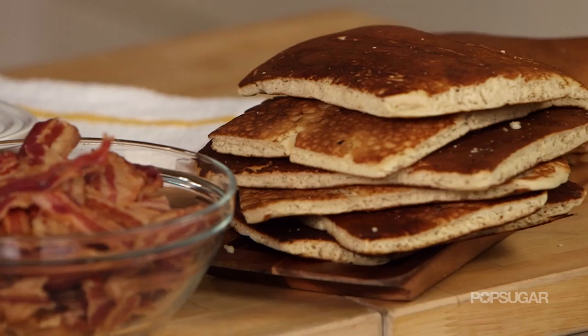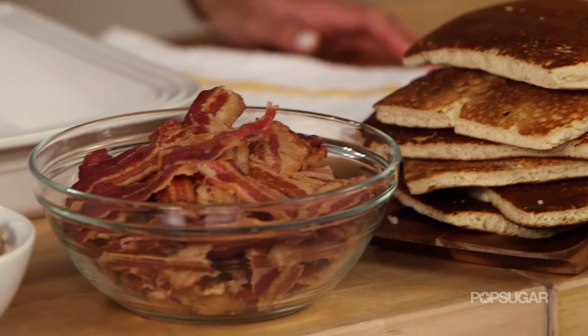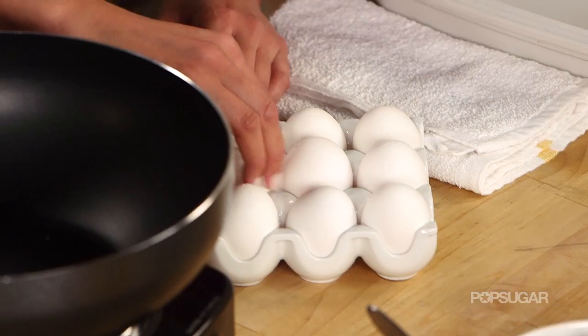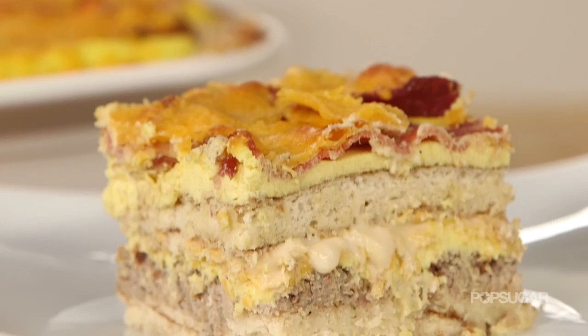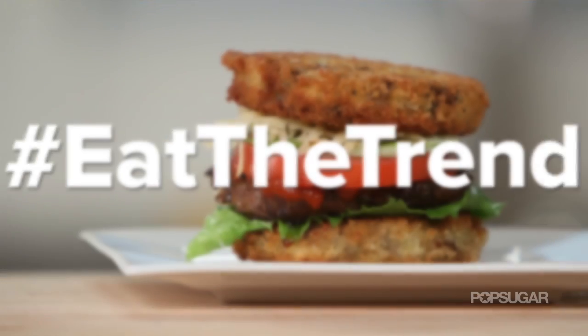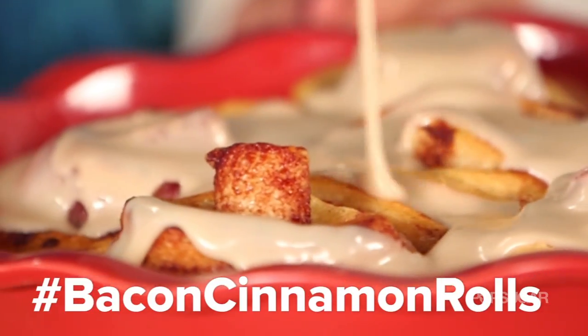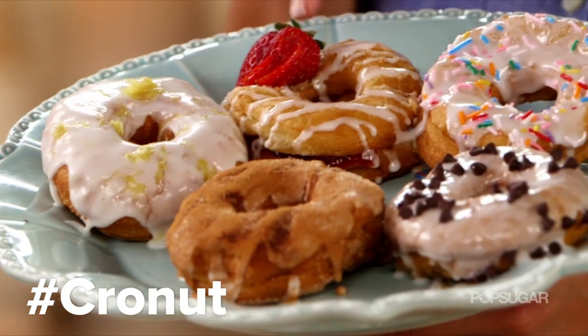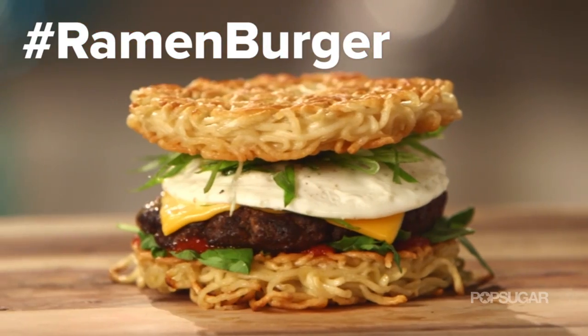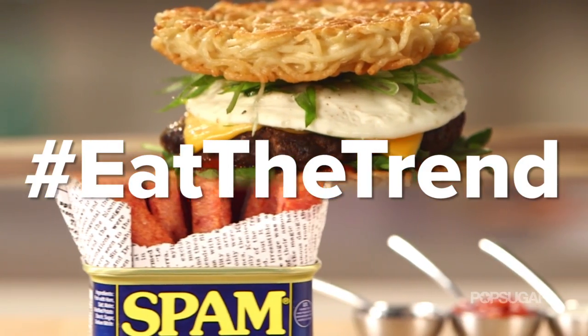Start your morning off right with fluffy pancakes, crispy bacon, breakfast sausage, eggs, and maple syrup, all in one delicious bite. It's called Pancake Lasagna. On Eat the Trend, we find the latest food crazes, the hottest hybrids, and the most amazing culinary creations and show you how to recreate them at home.